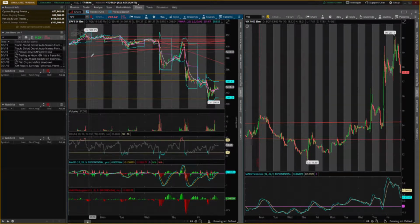Some other hedges are VIX. The VIX is an index that measures volatility. You can't directly trade the VIX. It's just an index, but it does have many ETNs, which are exchange traded notes, and other types of instruments that can be used to trade the VIX.